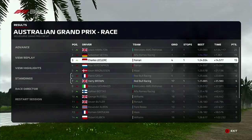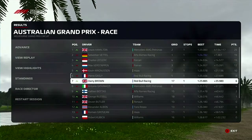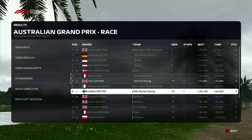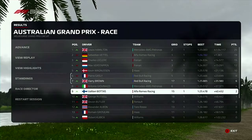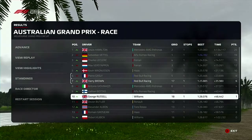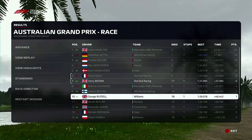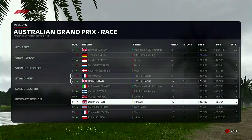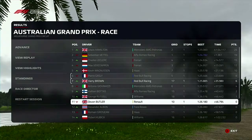So, Lewis Hamilton winning the race from Sebastian Vettel, from Charles Leclerc, then Max Verstappen in the other Ferrari, then surprisingly Pierre Gasly, then us. Oh, and also Kevin Magnussen actually in between the Ferrari and Pierre Gasly. So that's a great result for Haas.